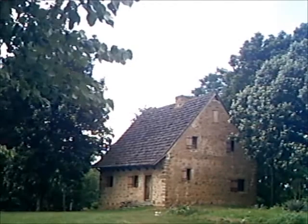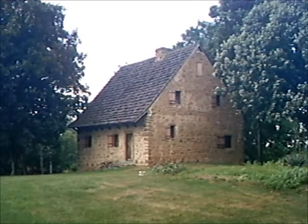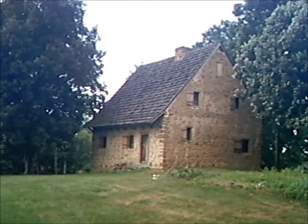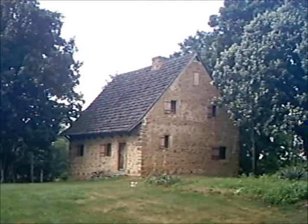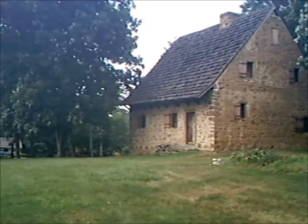Okay, guys, we're just about there. Oh, and there it is. That is the oldest Mennonite meeting house in Lancaster County. Actually, the oldest structure in Lancaster County and the oldest structure for Mennonite use in America. So this was the start of Mennonite congregations in America. Let's get up closer to take a closer look.